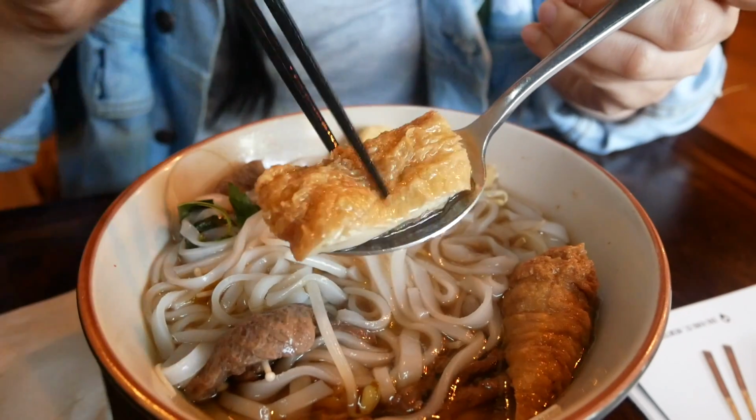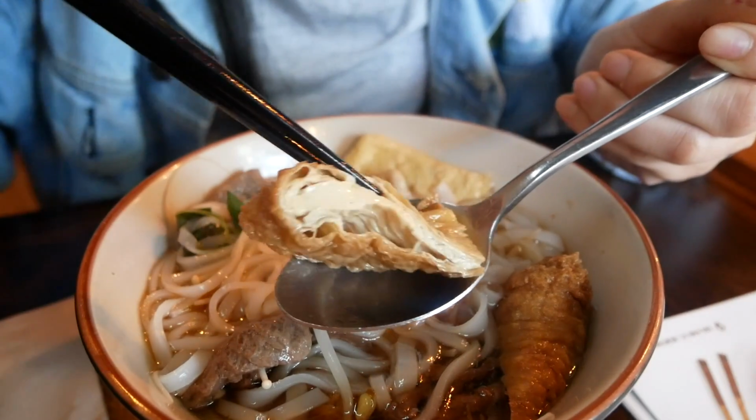Just discovered another tofu in this magical bowl. Look at all the folds. Seriously, just look at that. The delicate bean curd layers are gonna hold in all the flavor. This is called a BCM, you guys. It is a bean curd moment.